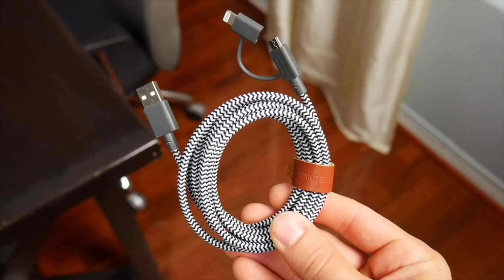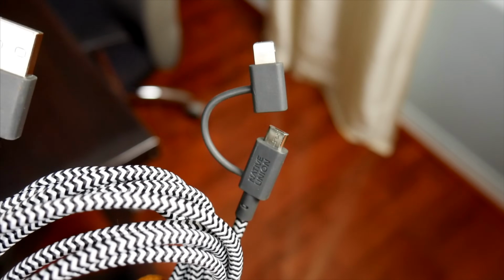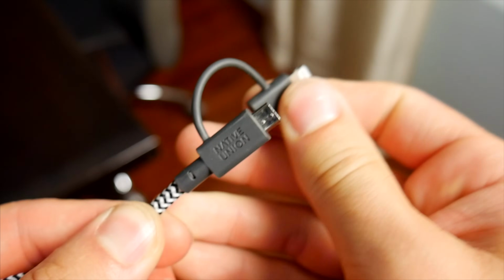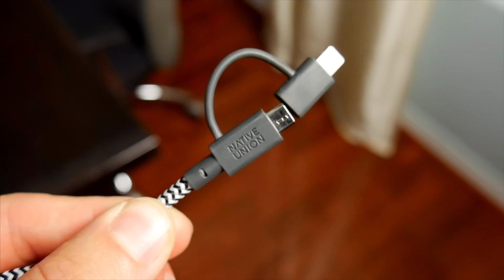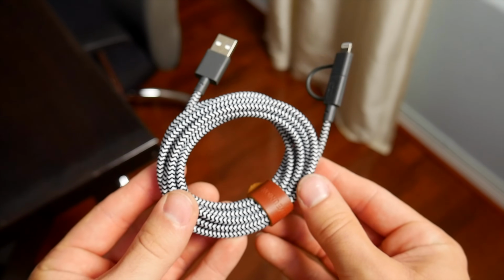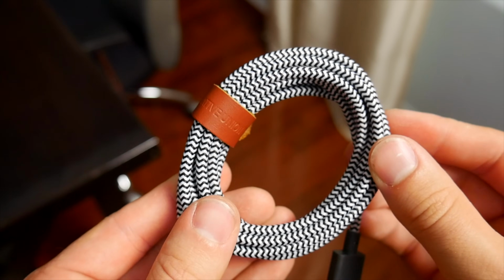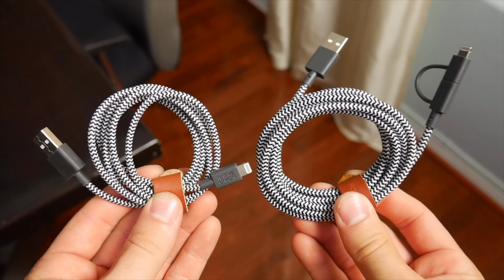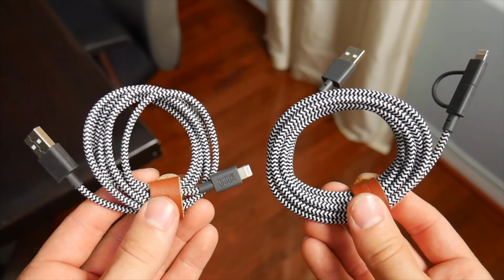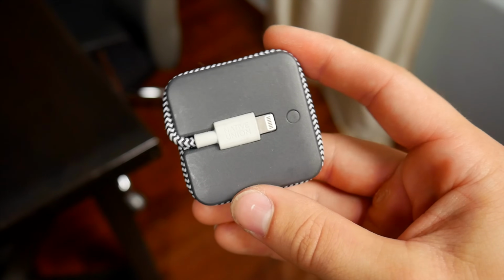If you're looking for more versatility, Native Union also has a 2-in-1 Lightning and micro USB end for charging, say, an iPhone and a power bank or something else, and this cable is 6.5 feet, so crazy long for those inconvenient hotel plugs or whatever else might come up. And once again, a nice leather loop to keep it tidy. And just as an aside, yes, Native Union also has USB-C options, since that is definitely the direction most smartphones are headed.